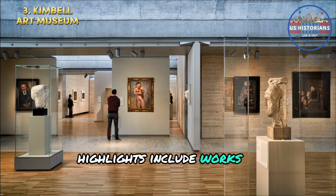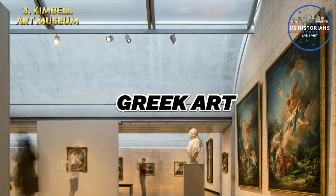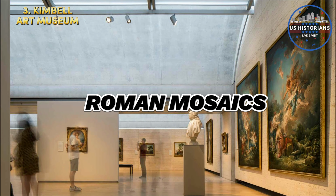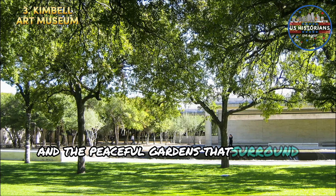Highlights include works by Michelangelo, Caravaggio, Monet, and Picasso. They also have Degas, Greek art, Egyptian art, African art, and ancient Roman mosaics in the cafe. Don't forget to explore the outdoor sculptures and the peaceful gardens that surround the museum.